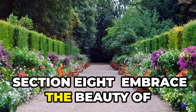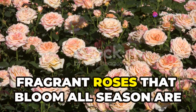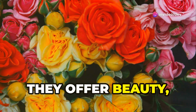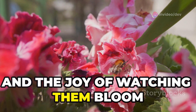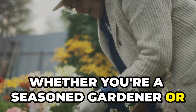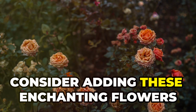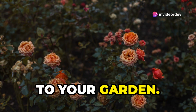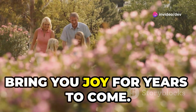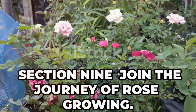Section 8. Embrace the beauty of fragrant roses. Fragrant roses that bloom all season are a gift to the senses. They offer beauty, fragrance, and the joy of watching them bloom repeatedly throughout the year. Whether you're a seasoned gardener or just starting out, consider adding these enchanting flowers to your garden. With a little care and attention, you can create a fragrant oasis that will bring you joy for years to come.